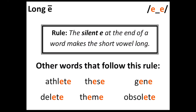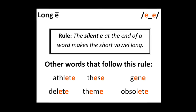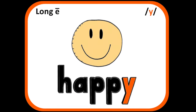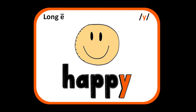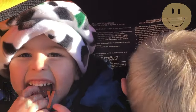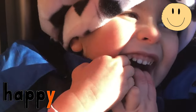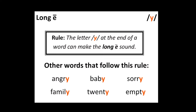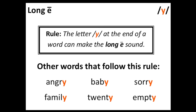Other words that follow this rule are athlete, these, gene, delete, theme, and obsolete. The letter Y in the word happy makes the long E sound. The rule is that the letter Y at the end of a word can make the long E sound. Julian's happy. Other words that follow this rule are angry, baby, sorry, family, 20, and empty.